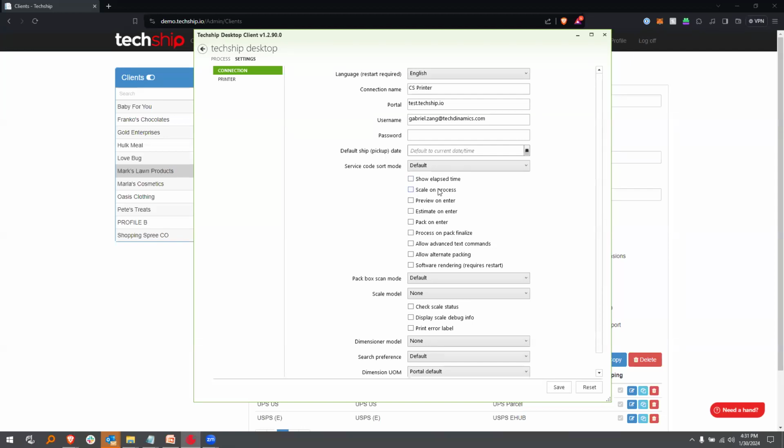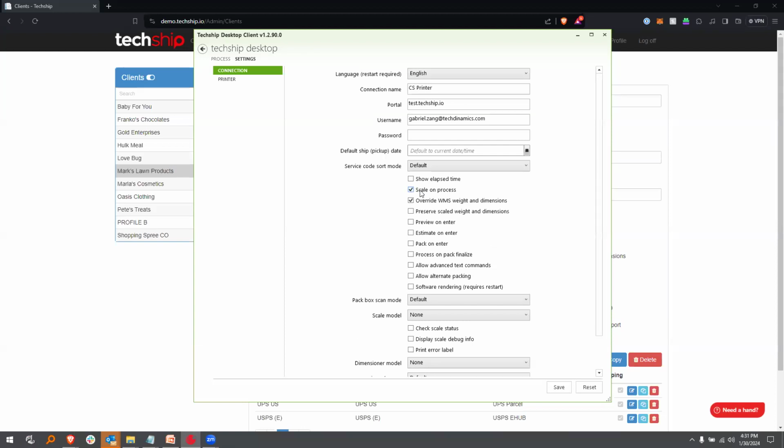The one that stands out first is scale on process, okay? If this option is on, what you're telling TechSHIP is, when I scan that pick ticket, I want you to go to the WMS, get the order information, push it to this application, go to my scale, go to my dimensioner, get the weight and dimensions, assign that to the order, and go to the carrier and get me the label. Everything by just using the trigger scanner to scan the pick ticket. Everything runs automatically if you have it set up that way.